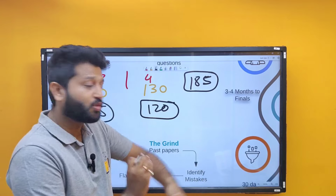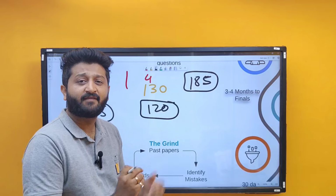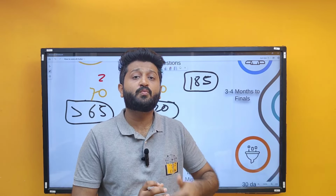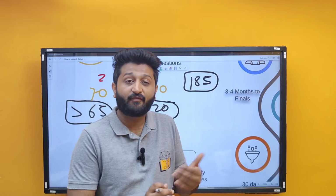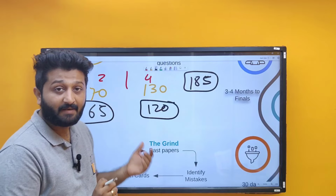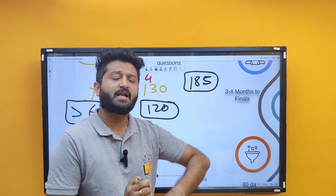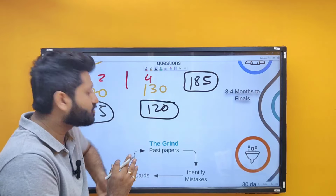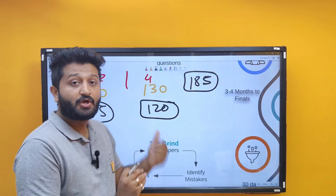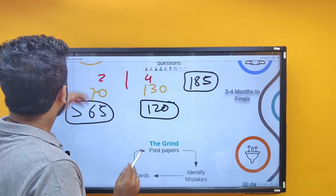Now, the more you score in paper 2, the more cushion will be left in paper 4. So if you come across a difficult question in paper 4, you can afford to lose those marks if you have scored more in paper 2, right? Because paper 2 is relatively very easy compared to paper 4. So try to score as much as you can. Try to go for 68 or 70 marks in paper 2 so that you can have more cushion for paper 4. Right.